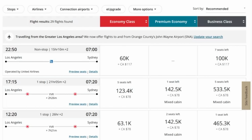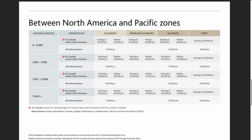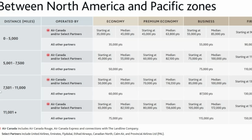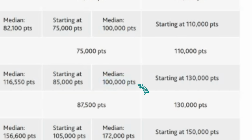And that is exactly what we see right here, and it looks like there's actually 7 seats left on this particular flight. But if we look at the pricing chart between North America and the Pacific zones, this would fall into this bucket where it's between 7,500 and 11,000 physical miles to fly between Los Angeles and Sydney, so the median price would be 100,000 points.